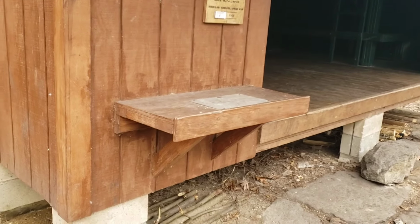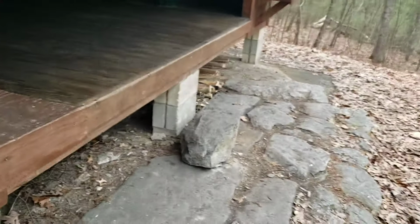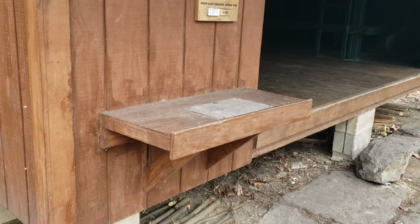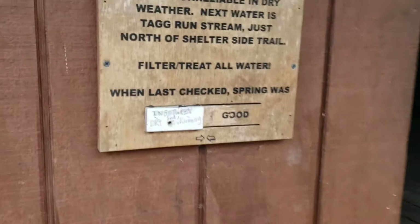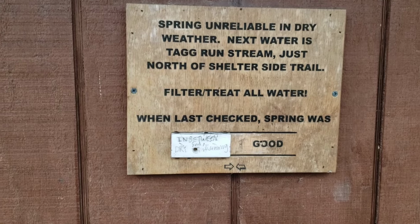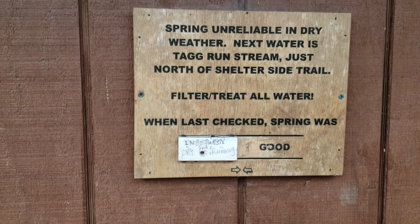And then these little shelves here with the metal plates are actually for stoves. So that's where you would put a stove if you're using an isopropyl or some other kind of stove. And here you can see it says how the spring is not as reliable here. Tom's Run spring is very reliable, so you can see that this one has a tendency to dry up.